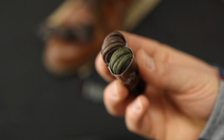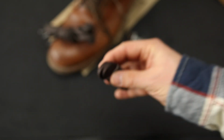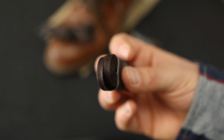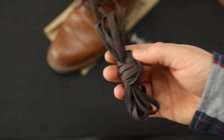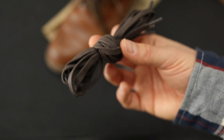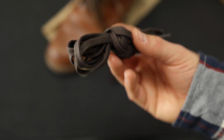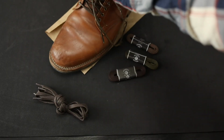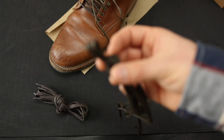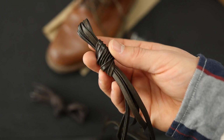So I've got a round brown and a round green. Do they show here? Focus. So these are the round brown and green. And then there's this flat brown, which I kind of like, the flat ones. And then I've also got these flat ones. I think these are from Alden or something. I'm not sure what these are. David may have sent these too. And then here are the other ones that I think Viberg sent with the original pair. Look at that luster. It's pretty cool.